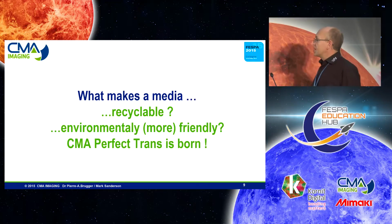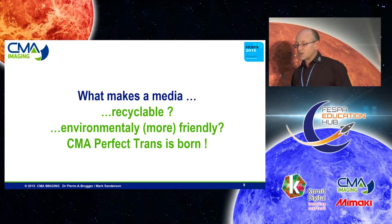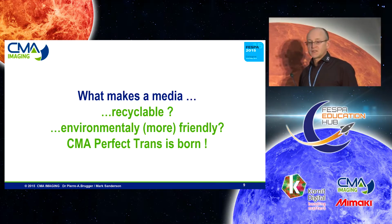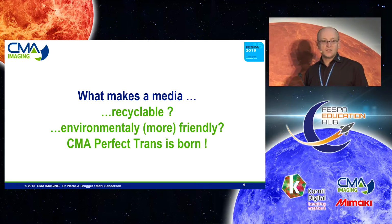So one of the things that happened with us, one of our brands came to us numerous years ago and said to us, we're using a photographic process. What can you do? What can you develop to help us generate and manufacture a sustainable and also recyclable product instead of using the photographic process that they're using today?